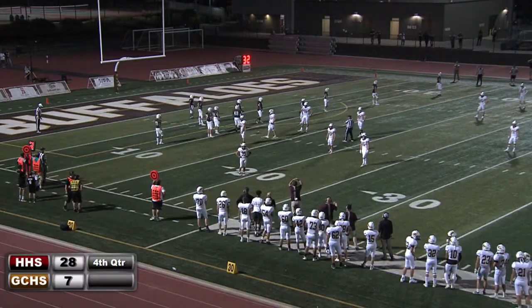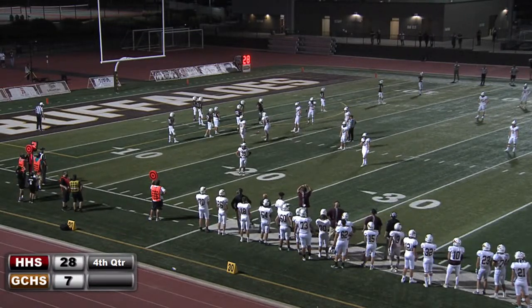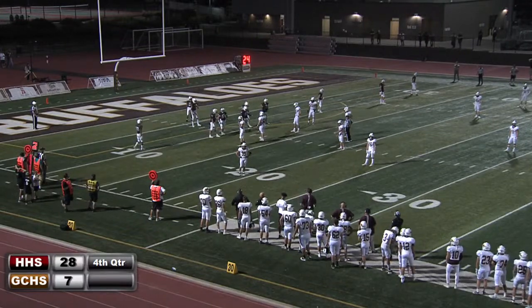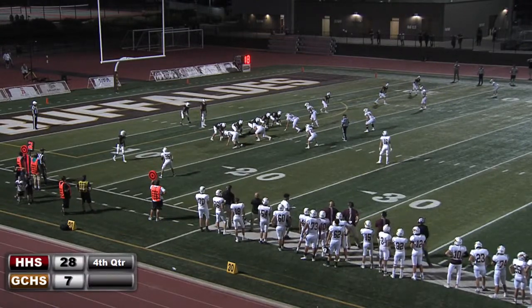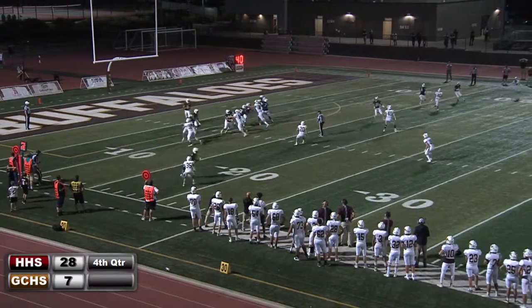Hayes High bringing into the ball game Evan Lynn into the defensive backfield. 166-pound sophomore getting his first action. He was a scout defensive player of the week for the Indians last week. 2nd and 10 for Weesey and the Garden City Buffaloes, who are throwing now.